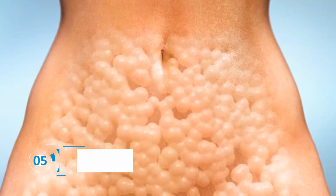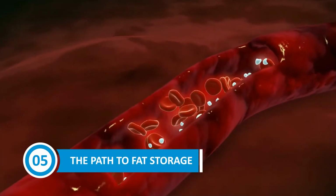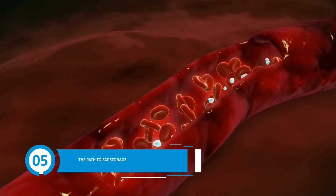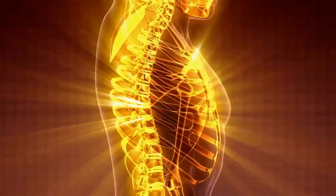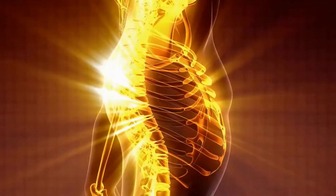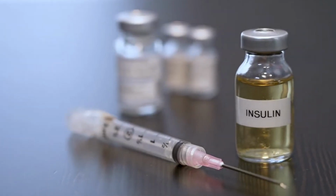Step 5. The path to fat storage. Once fats are absorbed into the bloodstream, the body determines whether to use them immediately for energy or store them for later. If your body doesn't need the fats right away, they're stored as body fat, a process primarily regulated by insulin and other hormones.